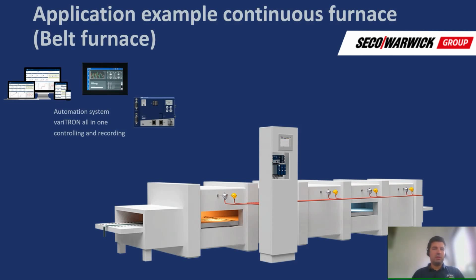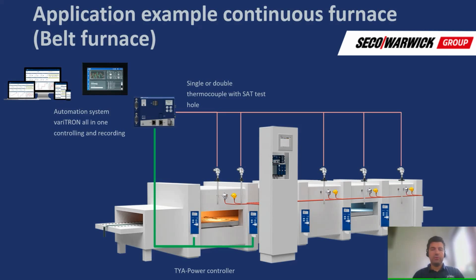For this example, I would like to use our new automation system, the PLC, the Diratron 500. It is an all-in-one PLC which can be used for controlling and recording. Also, a solution can be the JUMO SCADA or the JUMO Cloud solution. In all those 5 zones, we use a single or double thermocouple with a SAT test hole, since the temperature is above 450 degrees Celsius. To reach the right and accurate temperature, we use in each zone a TYA power controller.